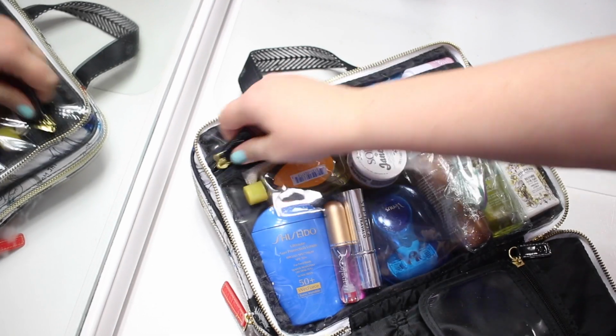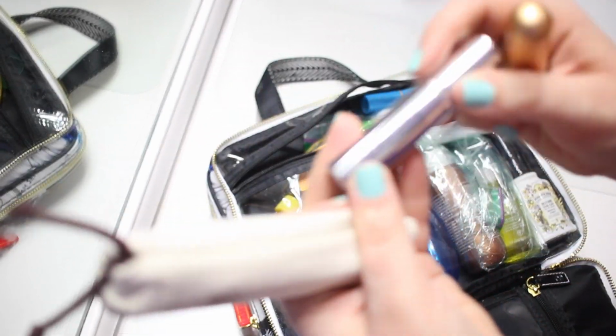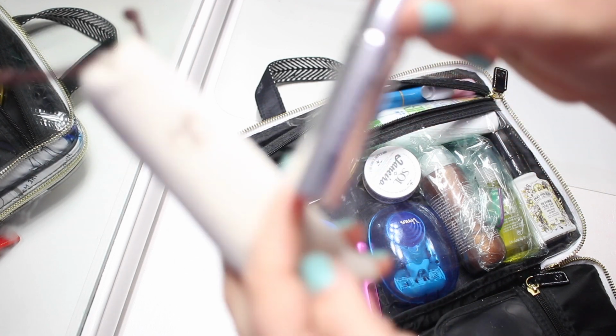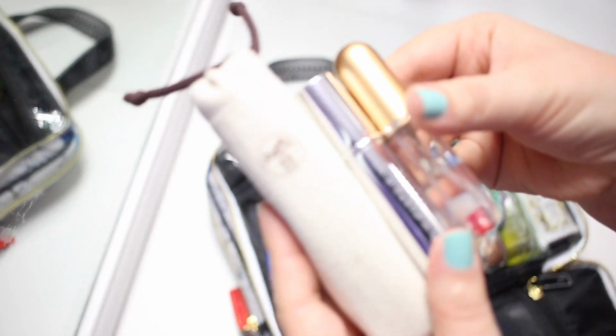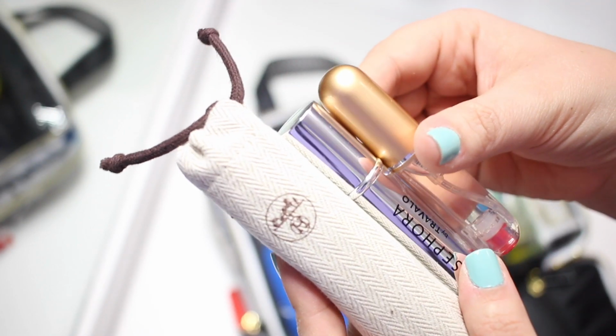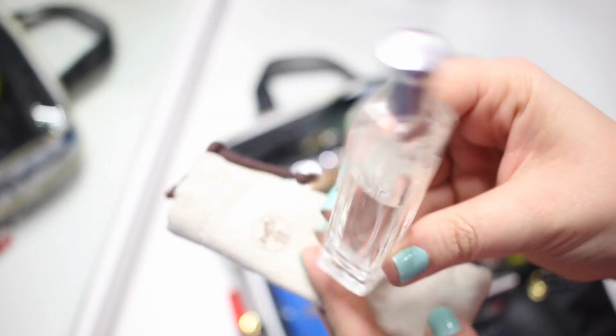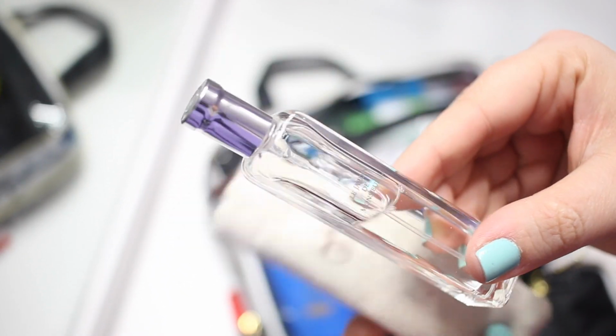Then on this side, I have the more boring toiletries. Well, not that boring. In this case right here, I'm taking my perfumes. These are those Travalo perfumes that you can pump any perfume that you want into. They're really small and it really doesn't last all that much. So that's why I'm taking 3 small ones. And then this one is the Hermès Jardin de Monsieur Li. This is a nice little travel size, so this one is almost running out.